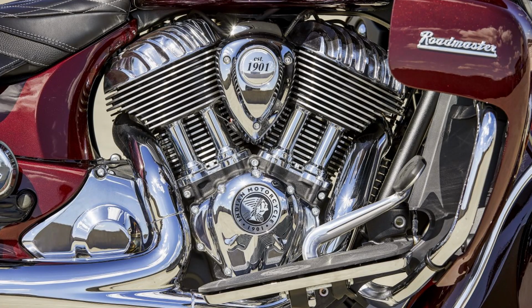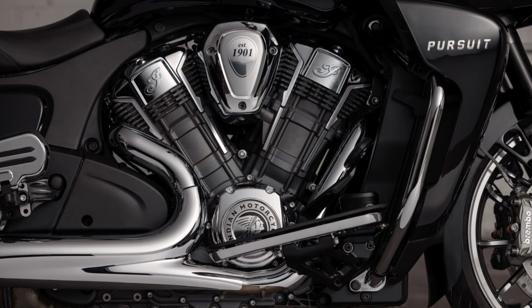So what we have is one more traditional American V-twin and one more advanced high-performance V-twin. The PowerPlus undoubtedly has higher top-end power, so if you like pushing a bike, riding at high engine RPMs, and want to feel that higher horsepower, the Pursuit and Challenger platforms will fit that bill. If you prefer to cruise and like the low-end grunt of a traditional pushrod V-twin, you might want to stick with the Roadmaster or Chieftain. While the PowerPlus engine does make slightly more torque, it doesn't hit that peak torque until 3,800 RPM, where the Thunderstroke 116 hits peak torque at only 2,900 RPM.